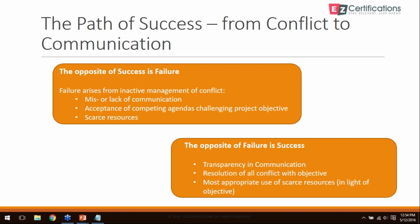Now, to be successful, we also have to have one focused objective. And that's not my objective, it's not Tim's objective, it's not the project manager's objective, it's the deliverable's objective.